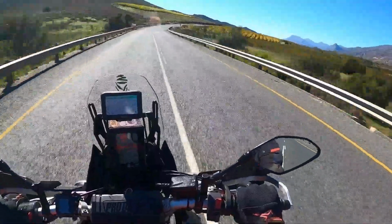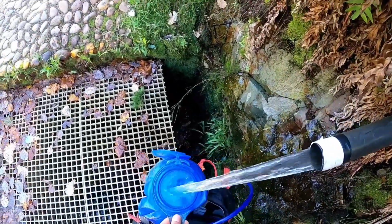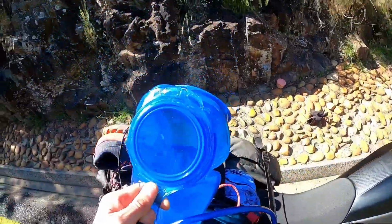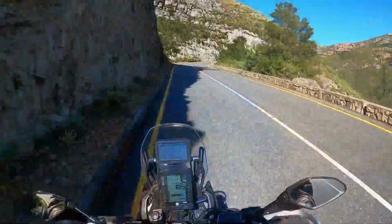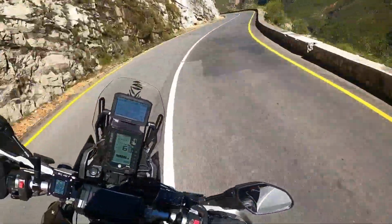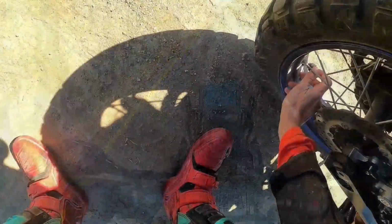So here they do the stone fruit, the peaches and the apricots. Then I got to a beautiful mountain pass, Tradouw Pass. Got some beautiful fresh mountain water there, filled up my bladder, and then carried over the Langeberg. Now, this is the Tradouw Pass, built in 1873 by Thomas Bain, one of 13 passes he built.